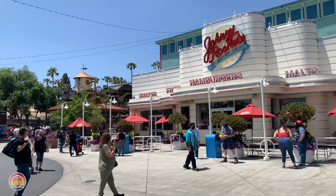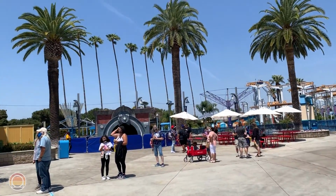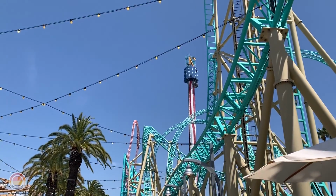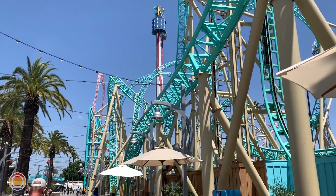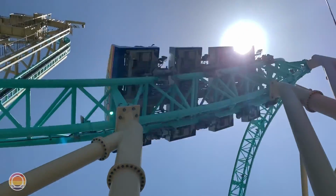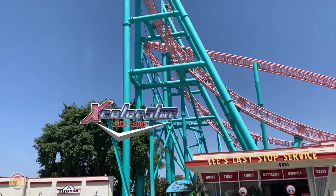Well, after riding HangTime, here's the line for Beary Tales. Probably about a 40-minute wait, which is not bad for an opening day for a brand new ride. But HangTime, oh, back row ride. What an awesome experience. I missed it a lot. I absolutely love this ride. I think it's amazing. Oh my goodness.